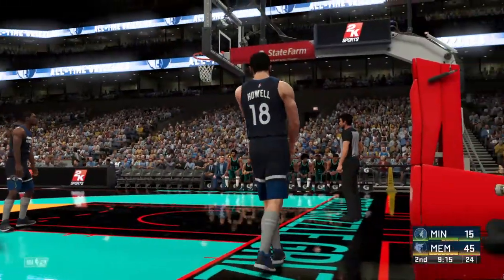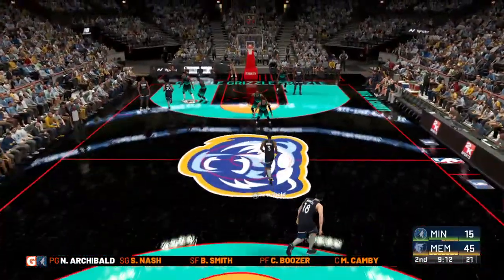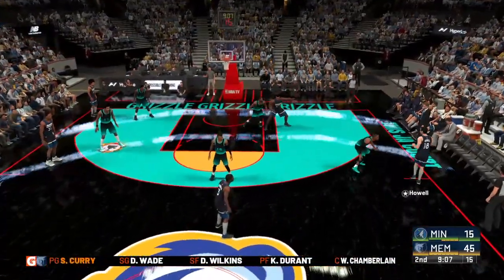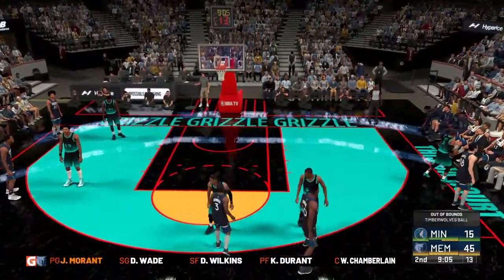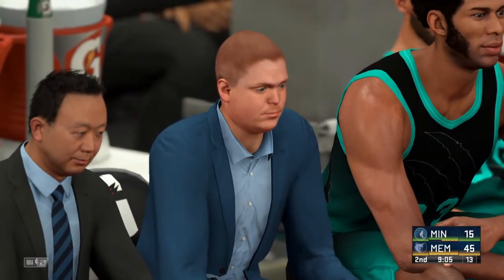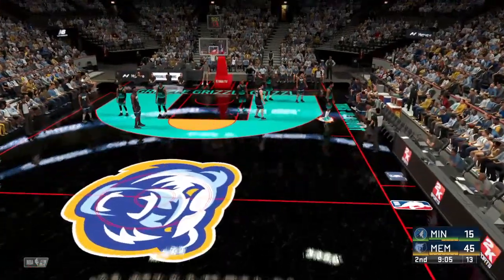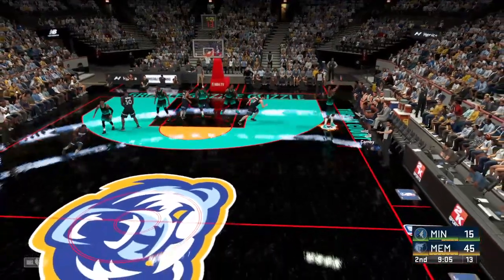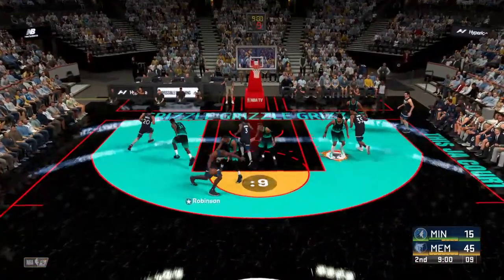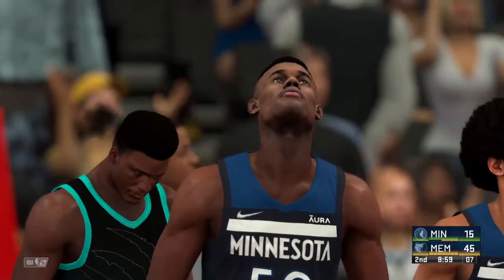He's checked in for Curry. Here's Archibald. Boy, he's been patient so far. Nothing yet on the scoreboard. And now about 3 minutes gone in the second quarter here. And it's out of bounds to Minnesota. Robinson against Durant. Ooh, plenty of contact on that shot. Officials call the foul, and he'll take 2 free throws now.